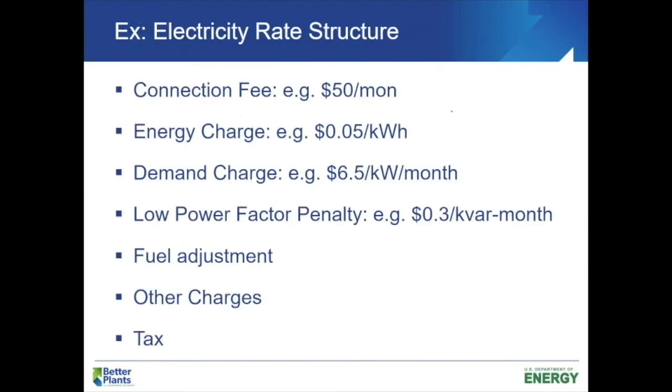Okay. All right. So here is an example. We've been talking at a high level about, okay, what's that rate structure? What does one actually look like? So here's an example of an electric rate structure, and this is a simplified version. But for this connection fee, this is our meter fee, we're paying $50 per month. And really that's going to be per meter that we have in there.